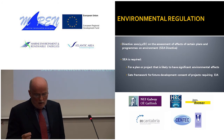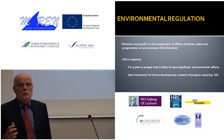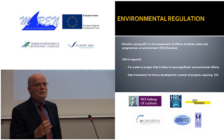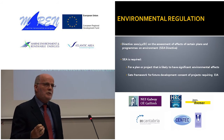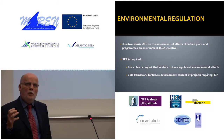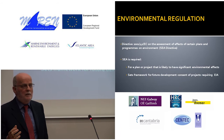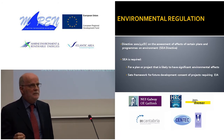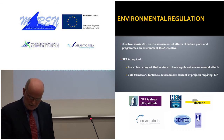We need one when a plan or a project is likely to have significant environmental impacts. What we know is that if you put a lot of tidal turbines in the Shannon Estuary at very high density, that will have a significant environmental impact. So in terms of planning a project, you need to determine the amount you can put in a certain environment, making the project commercially viable, but also minimizing environmental impacts. So we need an SEA for that. We then use the SEA to set the framework of the detailed environmental impact assessment. I'll talk a little about that interaction in a moment.